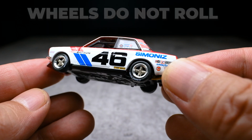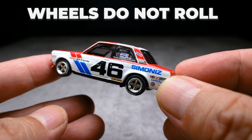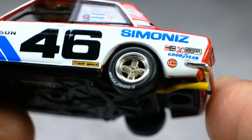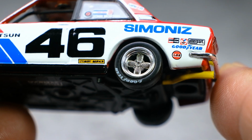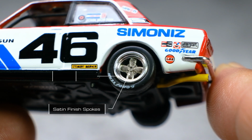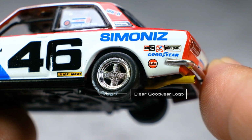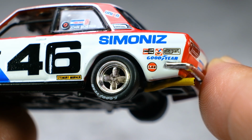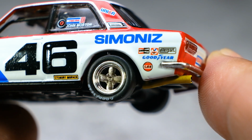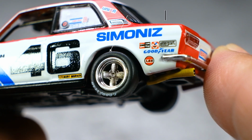Moving in closer, and beginning with the wheels, I'm not expecting the wheels to roll since this is a Hobby 64 model. The rims look really nice though. It has a 2-tone finish to it, with the lip having a chrome finish, while the inner spokes have a satin finish. Molded quite well too. The Goodyear logo on the tire walls are clear and distinct. I mentioned earlier that I found the stance to be a bit high, and here you'll see that the tire's clearance from the body is quite big.